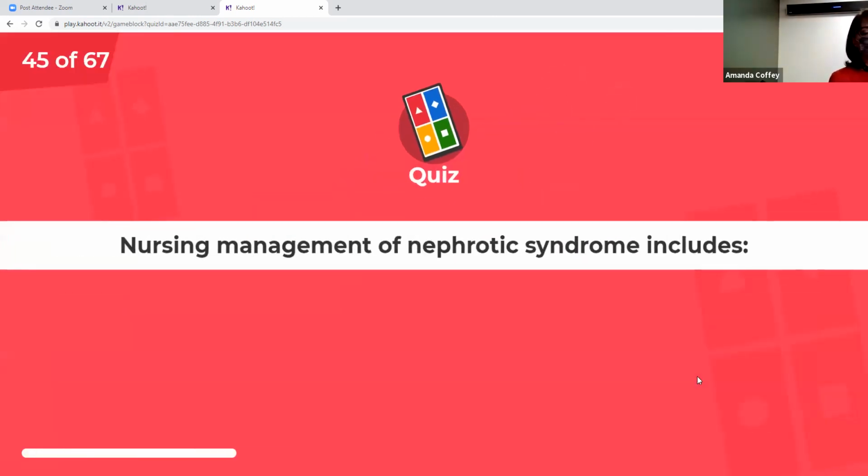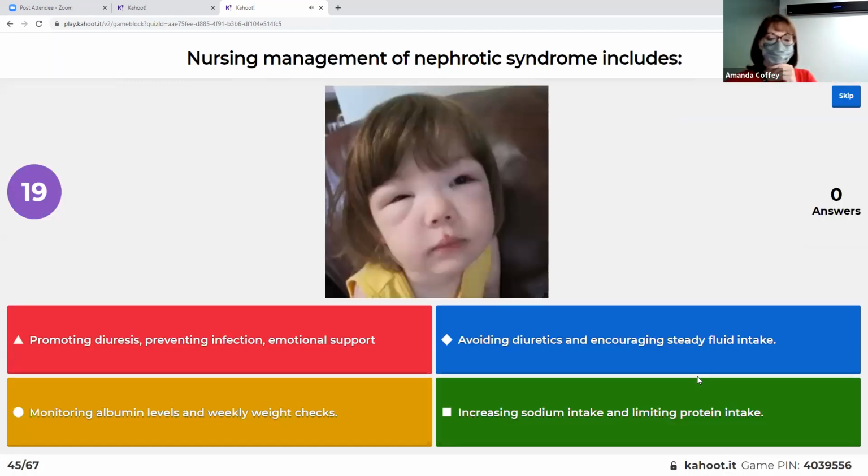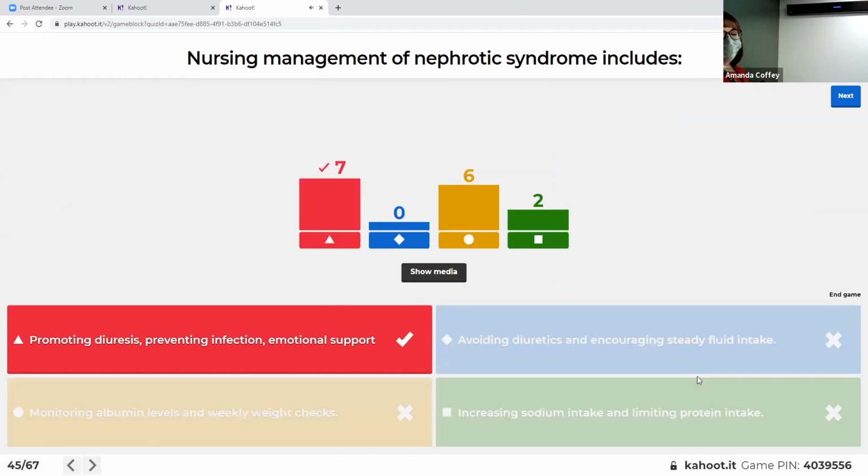Oh, quiz. Nursing management of nephrotic syndrome includes, and that's that periorbital swelling. Okay, so this one is a harder question. Okay, so let's break it down. So with nephrotic syndrome, we need to promote diuresis, prevent infection, and provide emotional support.